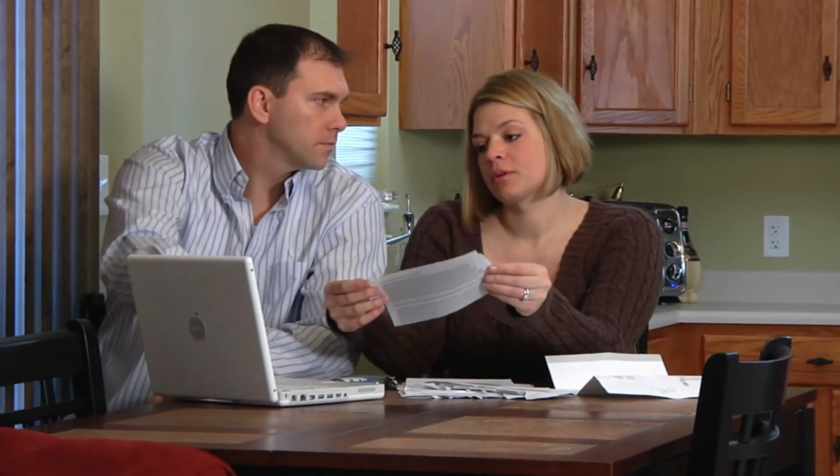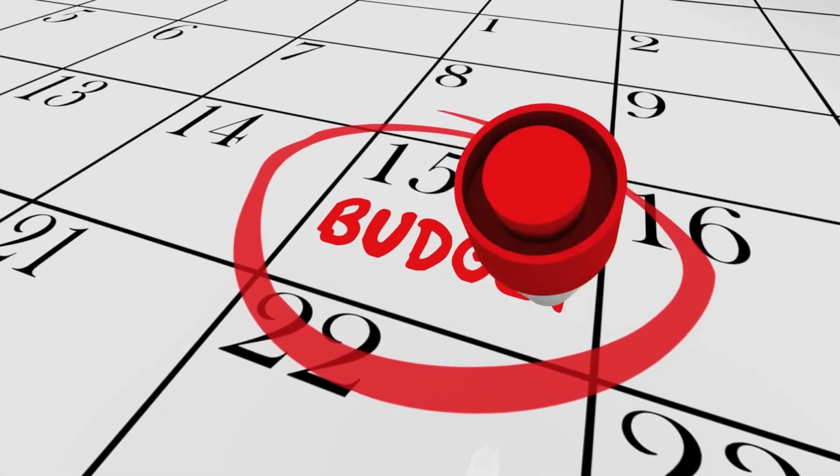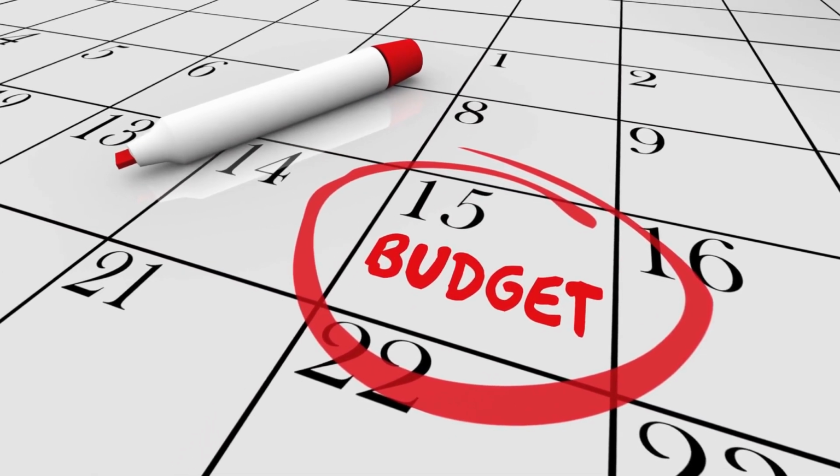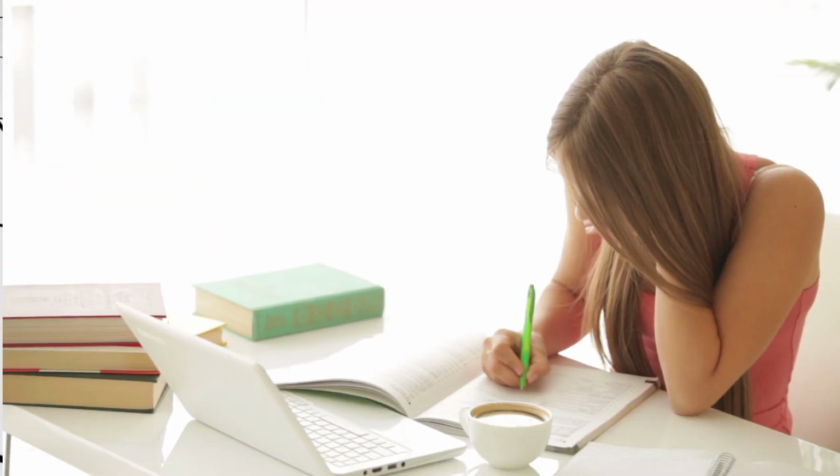Tracking your expenses is a crucial step in taking control of your finances. By using a budgeting app, creating a spreadsheet, saving your receipts, or setting limits on your spending, you can get a better idea of where your money is going.